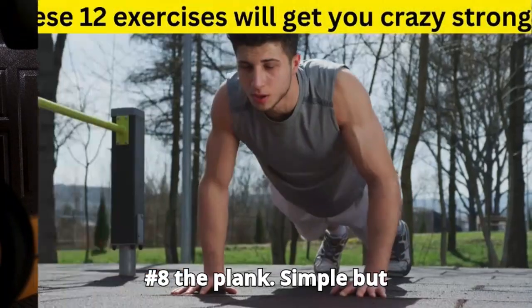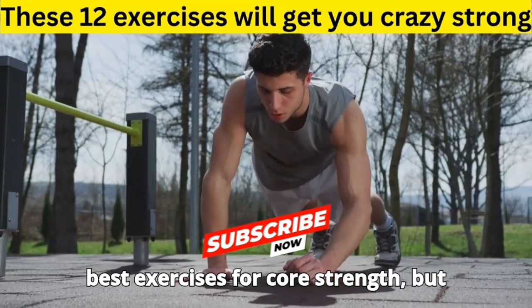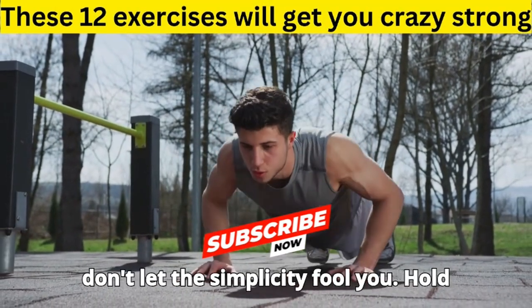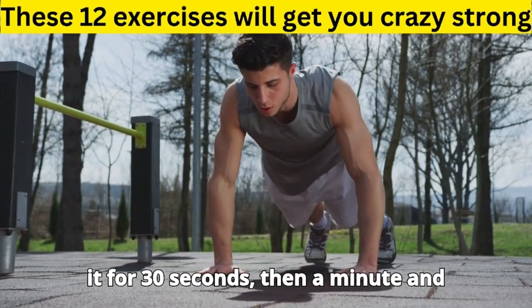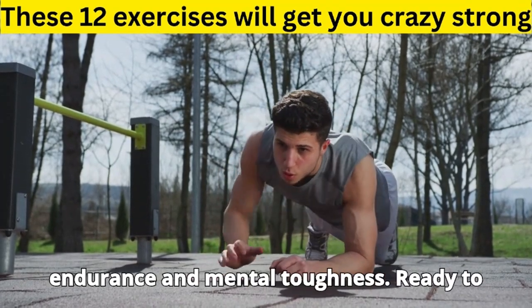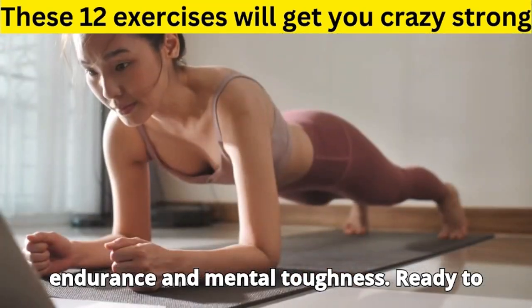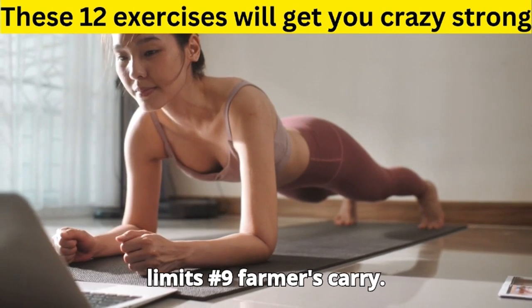Number 8. The plank. Simple, but highly effective. The plank is one of the best exercises for core strength, but don't let the simplicity fool you. Hold it for 30 seconds, then a minute, and you'll feel the burn across your abs, shoulders, and lower back. It's all about endurance and mental toughness. Ready to take your strength to the next level? These next moves are going to push your limits.